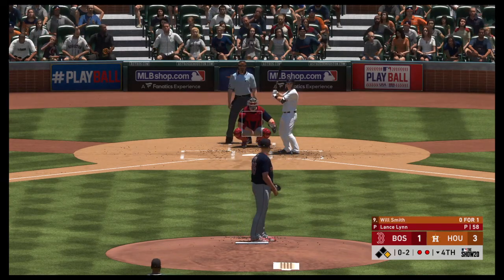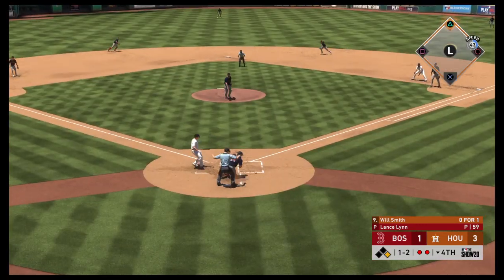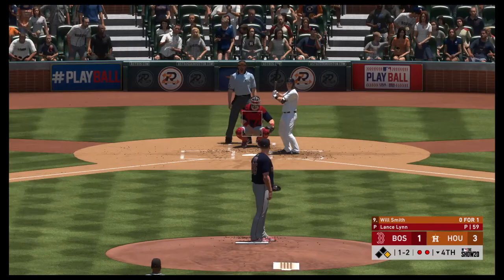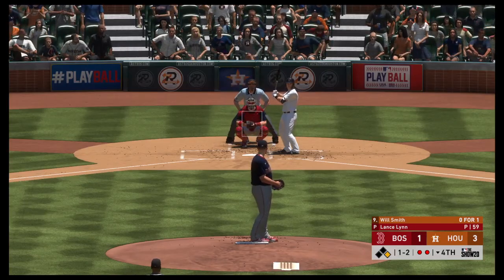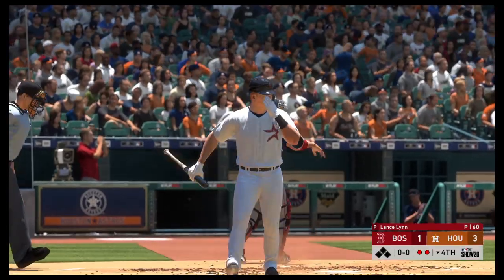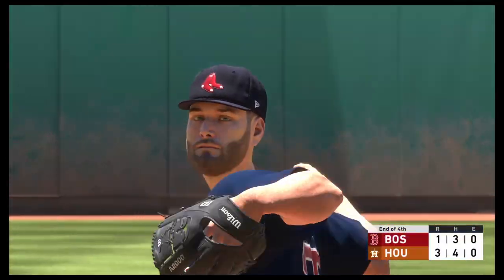Three runs, four hits. No errors in the ball game for the Astros to this point. In the dirt here, and he'll rein it in as the count moves to 1-2. Hoping to send him packing, pitch on its way. And he struck him out, his seventh of the ball game, and that ends the inning. One left for Houston, and it's still 3-1.